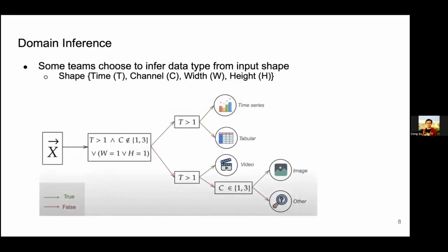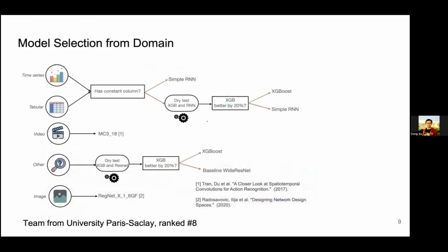In the competition, some teams chose to infer the data type from the input shape. As Sam mentioned, we standardized the data input shape, so it provides an opportunity for participants to infer the data type from the shape. Based on the inferred data type, some teams would choose to build a decision tree to select models. For example, there's the team from University of Paris.